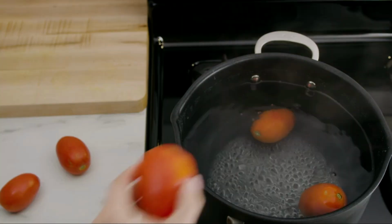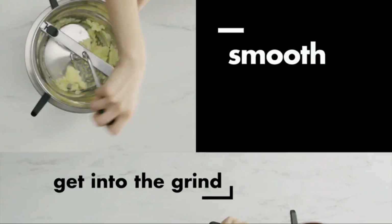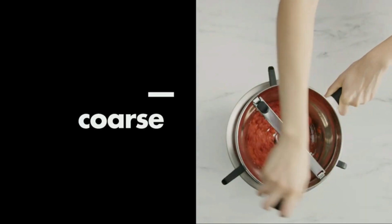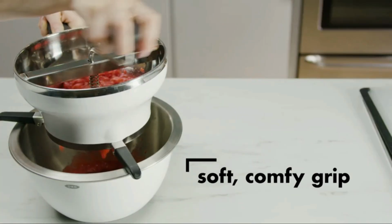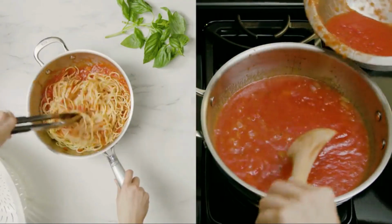Stable, secure on bowls and pots. Thoughtfully designed side hooks, or ears, rest securely on a wide range of bowls and pots, keeping the mill steady while you work. Each hook is double welded for added stability, so you can mill with confidence and control.